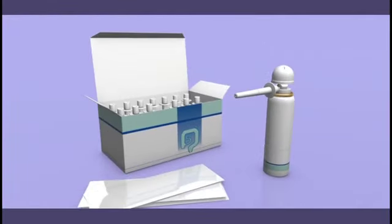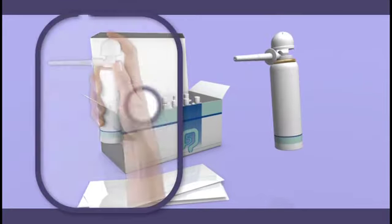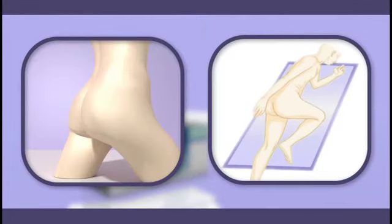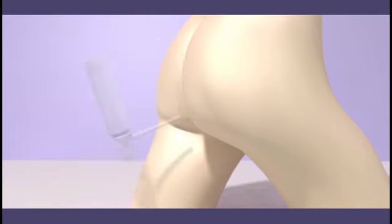It's recommended to shake the canister for about 20 seconds prior to each use. Place your forefinger on the pump dome and turn the canister upside down. The spray will only work properly when held with the pump dome pointing down at a right angle. There are several ways to apply the rectal foam effectively. It may be used standing as well as in the lying position. When applied standing, place one foot on a higher surface such as a chair or stool in order to facilitate the application. The foam applicator should be placed inside the rectum.